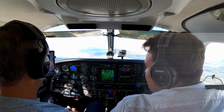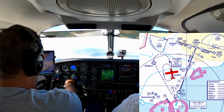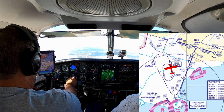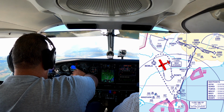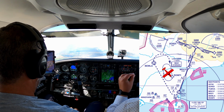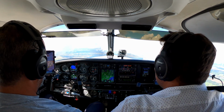Yeah. So over Romty, we're performing a parallel hold join, so we fly against the holding pattern, turn at the top to fly an intercepting heading back towards the holding point, which in this case is Romty, and you can see that the autopilot is flying it perfectly. This track's going to look so slick with the straight lines and the hold lines.